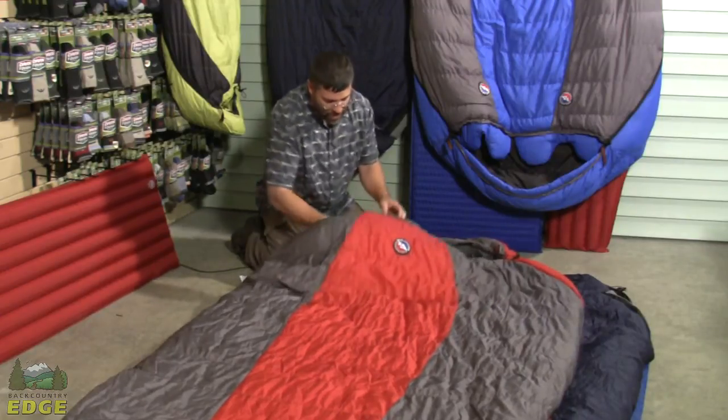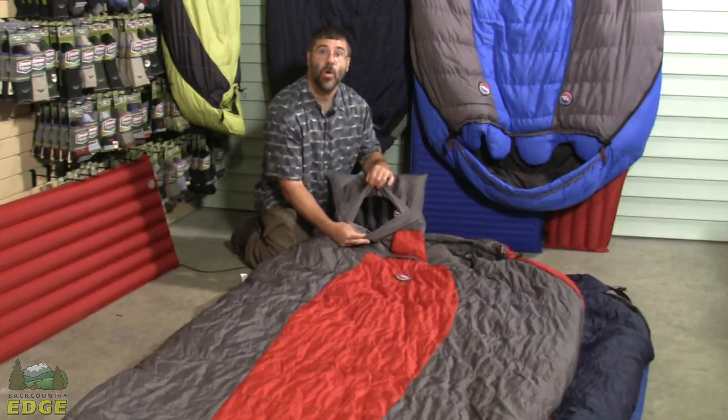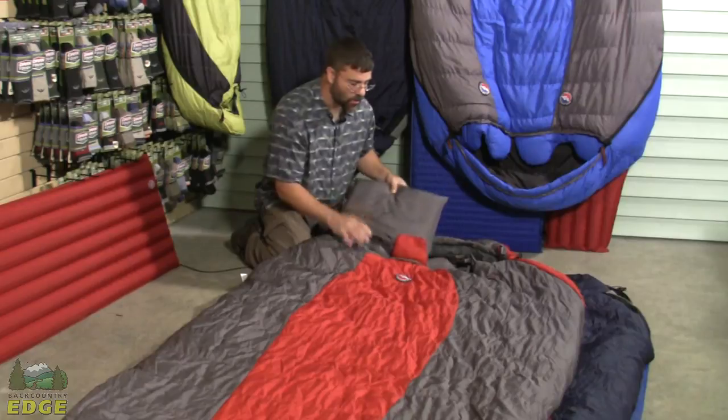Great feature is the pillow pocket. So you can stick one of our Air Core pillows in here, or stick your fleece jacket or something like that in there for comfort.